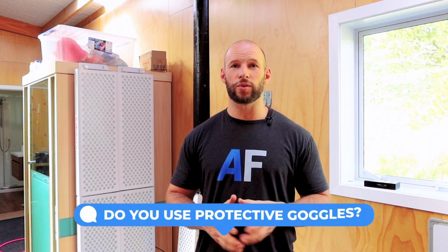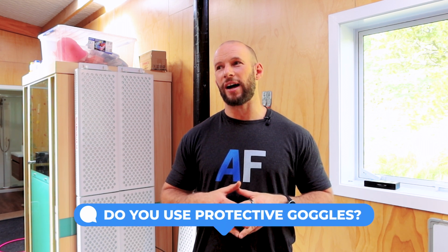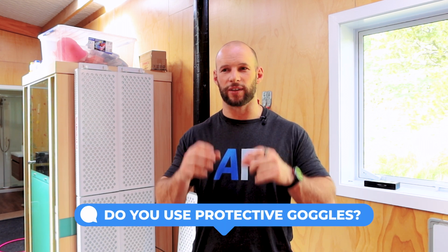Do I use goggles or eye protection? No. I have a bunch of them. I have the glasses, I have the goggles, I've got all sorts of things that have turned up over the years. I personally just haven't really bothered with it. I don't look directly at the LEDs. If I'm standing face on, I'll sort of look up or off to the side, or I will just close my eyes. Even saying that, the eyelid's pretty thin, so it's not the best protection. But yeah, I try not to look directly at it.